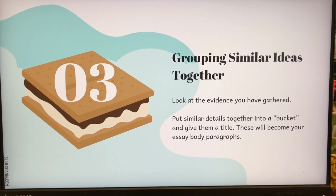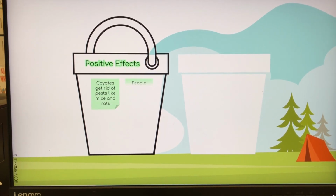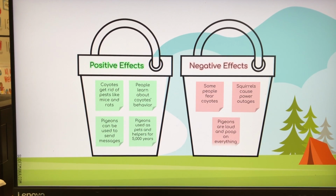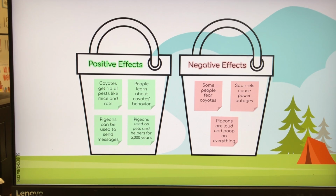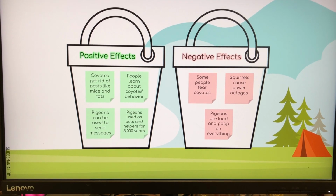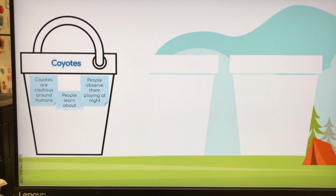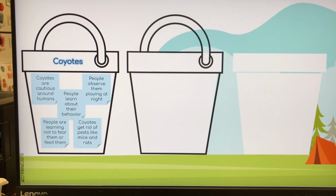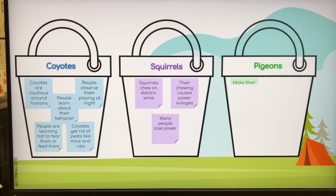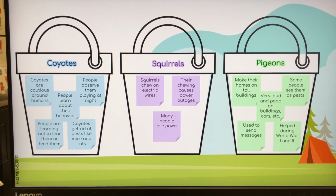And then we went to the last part of our presentation, which was grouping similar ideas together. So we talked about the different buckets. So one way they could have organized this particular essay, let me go back a little bit, is the positive and negative effects. So one paragraph could talk about the positive effects and the other ones could talk about the negative effects. There was another way they could have also organized their buckets. They could have just talked about each animal and how the animal affects humans and how humans affect that animal as well. So 3 different paragraphs here.